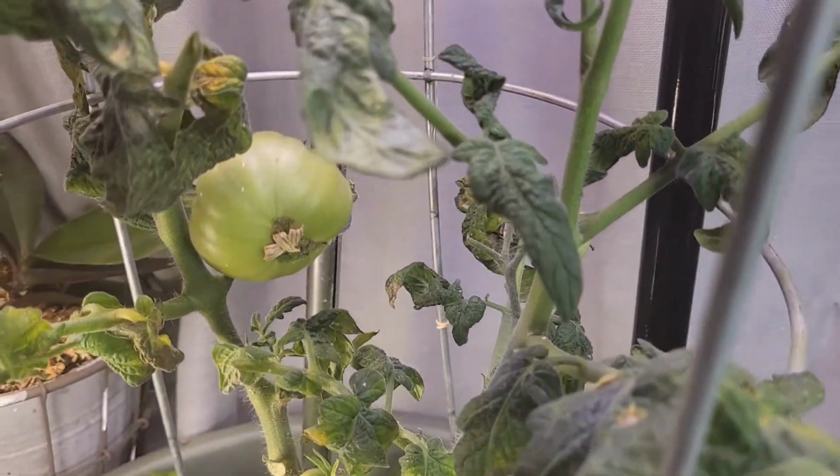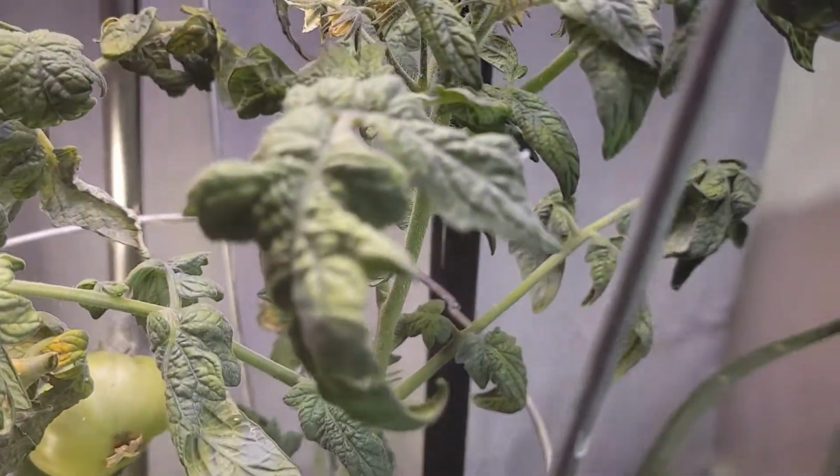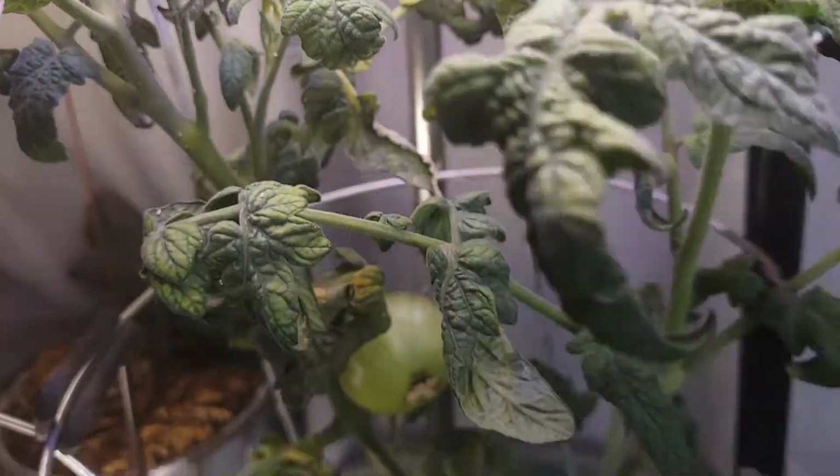So, fingers crossed and a prayer. And here we are. Now I have tomato. I have flowers still on this one too. You can see, it's still flowering.